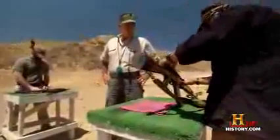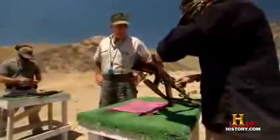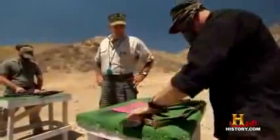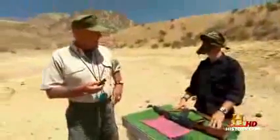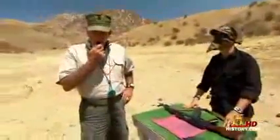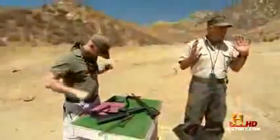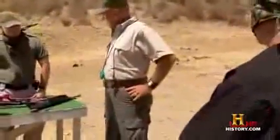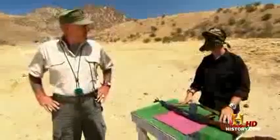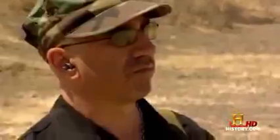Now, I noticed that you didn't take your bolt down. Don't have to with the AK. Oh, you don't? The bolt comes off the bolt carrier. That is the extent of the field stripping of the AK-47. Are you finished? I am. Well, you know, that little test tells me one thing, gentlemen. The M16 is better engineered. Well, that satisfies me. Let's move on to the next contest.